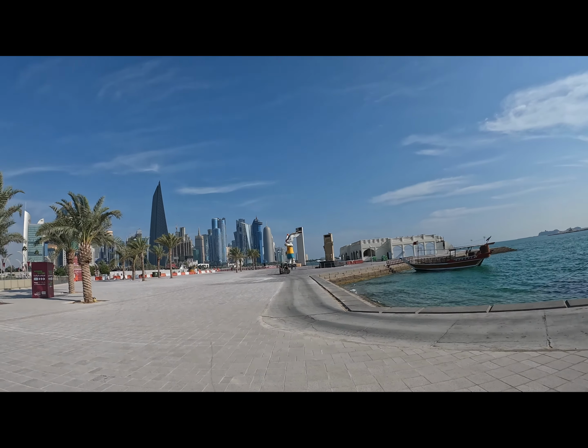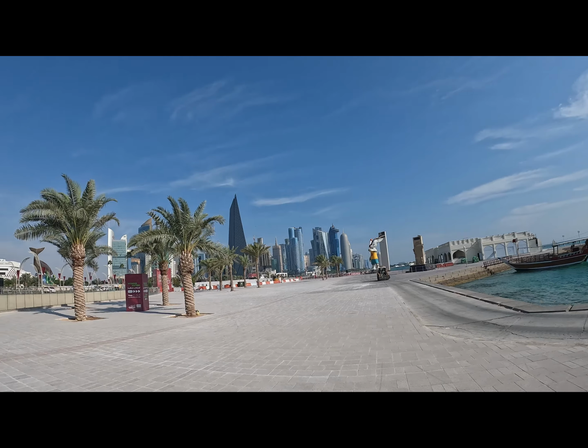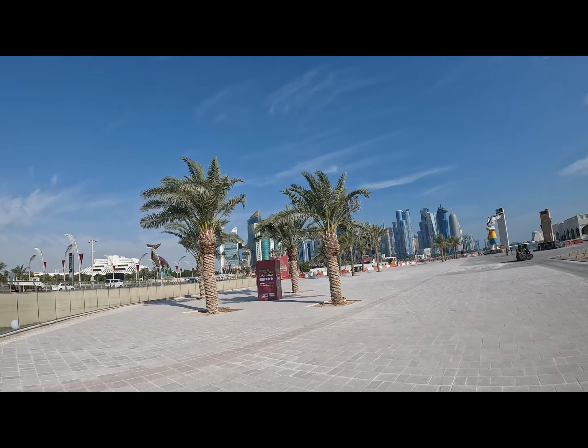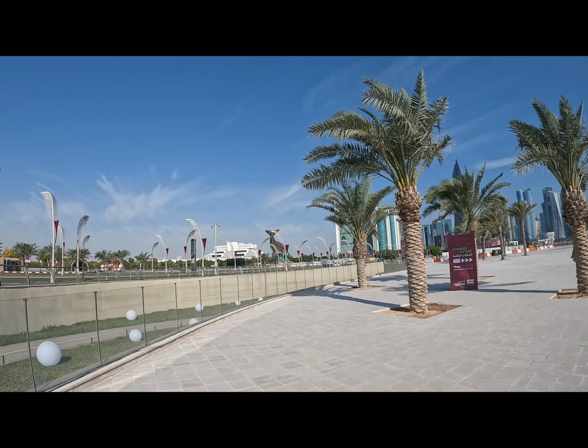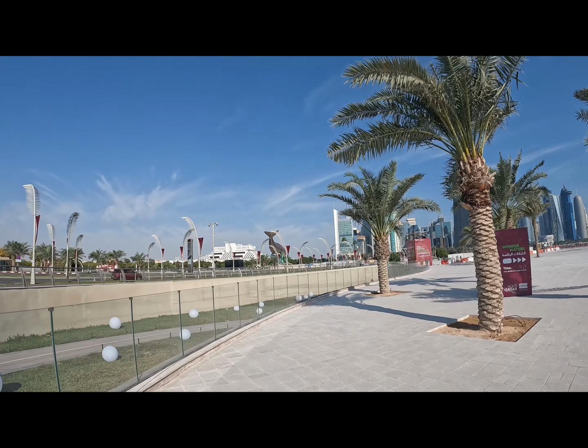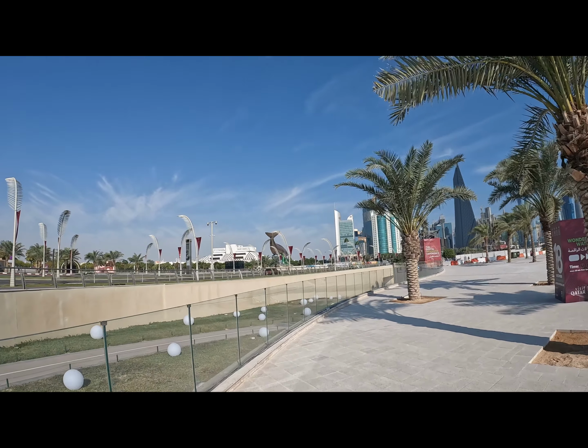Kita dah almost ke West Bay dah, so you can see the background tu, yang statue dekat depan ni. Kalau tengok tu betul, itu actually it's a dugong actually.